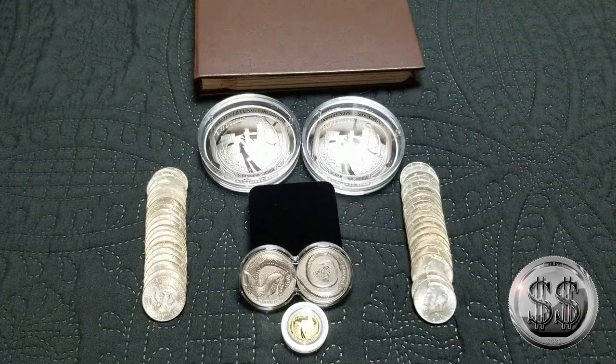Next week, I'll have number 5 through 1 within my top 10 collection, and we'll see where we go from there.